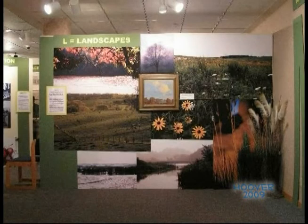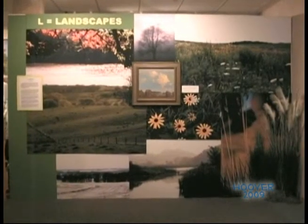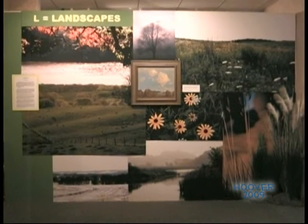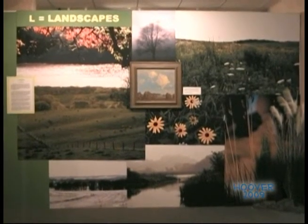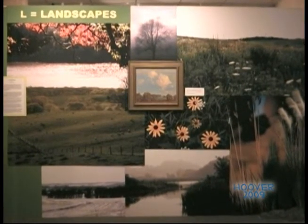L for landscapes. Legend has it that an Indian tribe seeking a new place to settle gazed west across the Mississippi River and cried out, "Iowa," meaning beautiful land. Well, actually, that's not true.